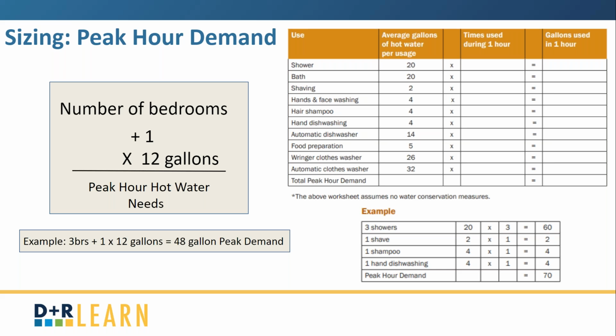But here's what you've got to think about. When you see models, heat pump water heaters come in 3 sizes. They come in 50, 65, and 80 gallons. So in the equation example where there's a 48-gallon peak hour demand, would you buy a 50-gallon heat pump water heater? No, you wouldn't, because the water heater will only provide 70% of its capacity as hot water. The rest of it will be mixed with cold water that's introduced. So a 48-gallon peak demand would require a 65-gallon heat pump water heater.